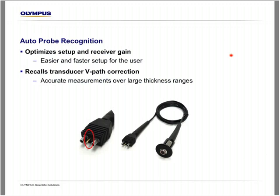What's also nice is thickness gauge duals, the D79X series of transducers, include this center pin, which is an auto recognition pin. It allows the gauge to automatically recognize which transducer is being plugged in. Again, this makes it very easy for the user. It automatically recalls the optimized setup and receiver gain for that transducer. It also automatically recalls the predetermined V-path correction for that transducer. So it makes it very, very easy for the user to start taking accurate thickness measurements.